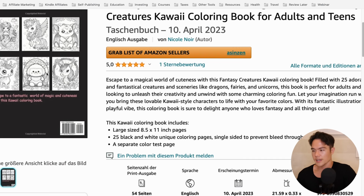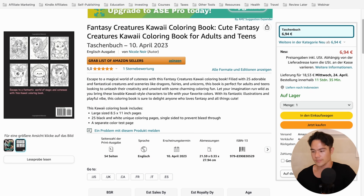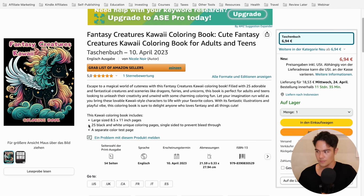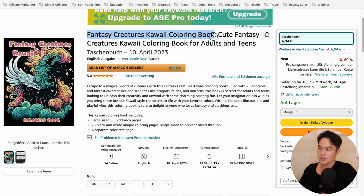So we got Fantasy Creatures Coloring Book. The image looks pretty nice, right? I don't know if it's original or if you just used the templates, but the cover is a little weak. The title could pop a lot more, the text. And then also your unicorn is black. I don't know why. I think it could be a lot more kid friendly using other colors instead of this dark color. But anyways, it's keyword optimized: Fantasy Creatures Coloring Book, Kawaii Coloring Book.